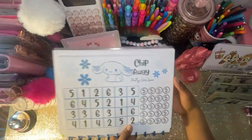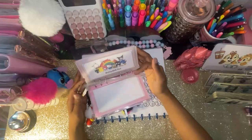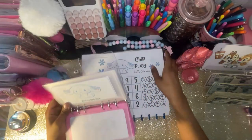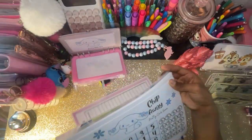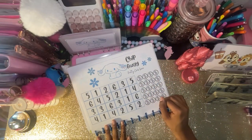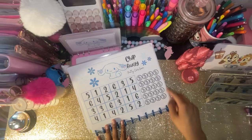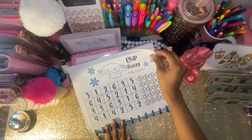This is another one. This is a cinnamon roll chip away game, and it's the same idea. If you've seen the game Chip Away, it's just in a cinnamon roll theme, which hopefully we get to play today. I don't remember if we were going to play with it or not. But if you don't know how to play Chip Away, you can also just save the numbers and make these a certain amount and use this as a challenge that way. Make it literally your own.